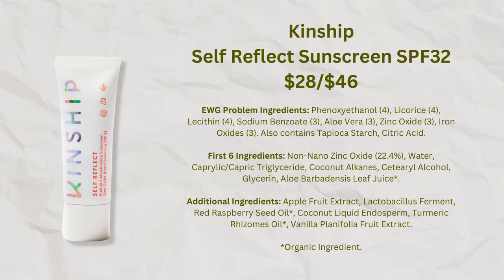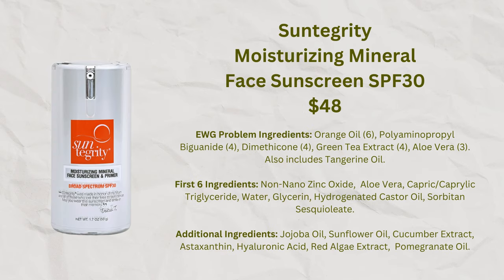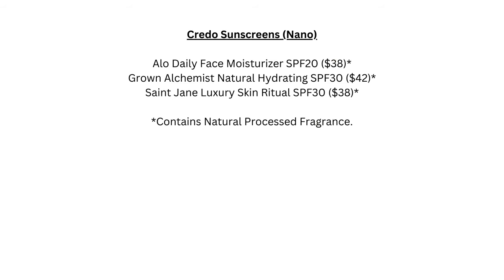And then of these products that we have listed here, the only other one that I see that doesn't have a fragrance in it is the Kinship one. And that one is available for $28 in the smaller size. So I do want to get that one. And then I might try one of these others, particularly if I start to get a sense that any of them are a sunscreen that people particularly like.